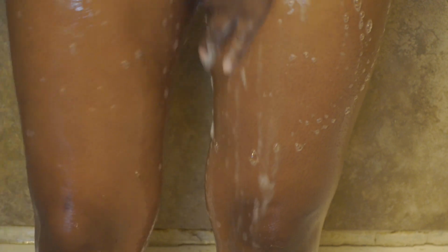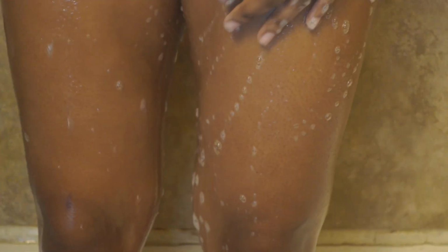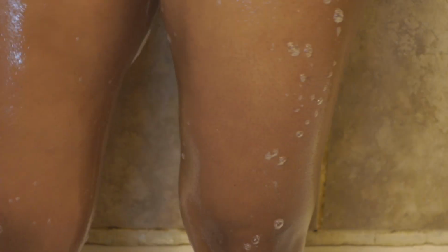I really like the texture of this feminine wash. It's very thick, it's almost like a gel texture, and because it's made with aloe vera and boric acid, it makes sure that I feel clean without feeling dry and stripped. Whenever I'm washing downstairs, I use a baby washcloth on my hands just because that area is super sensitive, so you don't want to be spreading bacteria. For washing downstairs, my motto is to clean thoroughly and to rinse thoroughly.